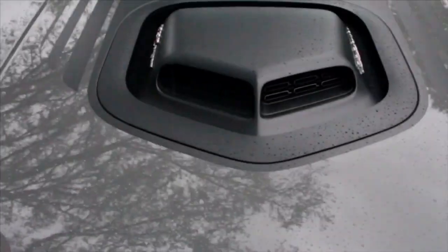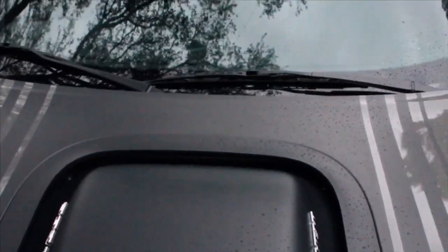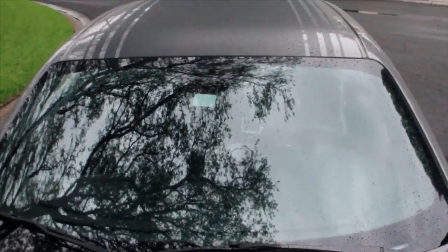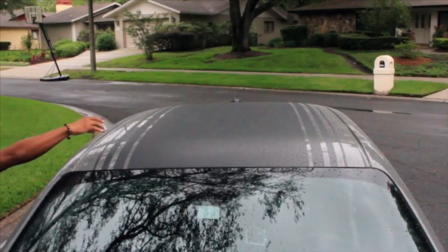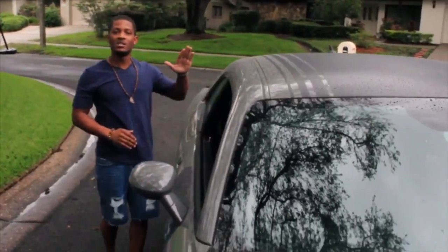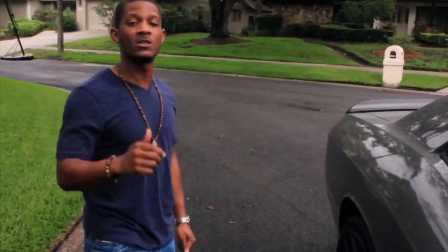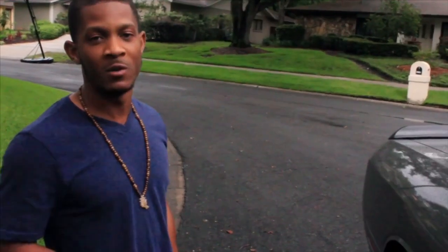Like I was saying, I love the styling of this car. Look at the black stripes going on the hood. Well, actually, it's dark gray stripes. It comes from the shaker hood all the way up to the top of the roof. Nice little pinstripes going back all the way to the trunk and connected to the black spoiler. So beautiful. I love this car. It looks so mean. It's the only true muscle car left that you can buy today, brand new from the dealer.